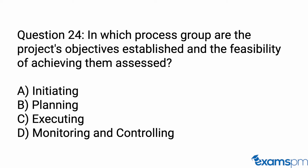Question 24. In which process group are the project's objectives established and the feasibility of achieving them assessed? A. Initiating. B. Planning. C. Executing. D. Monitoring and controlling.